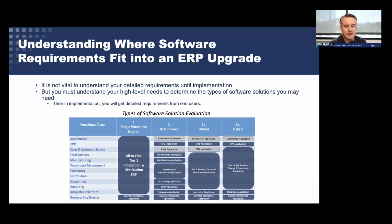It's going to be expensive. Or we should just buy a whole bunch of apps that do all the individual things. That's a lot of integrations. That's a lot of throats to choke if there's a problem. Or, hint, hint, we can go with some hybrid solutions that hopefully offer most of what we need. Maybe there's one or two areas that they don't because they don't focus on that. And that's what we call hybrid solutions. So nine times out of 10, we're recommending the hybrids to our clients.